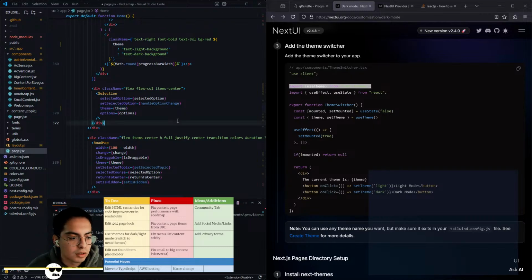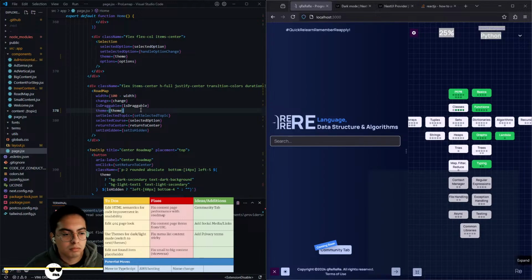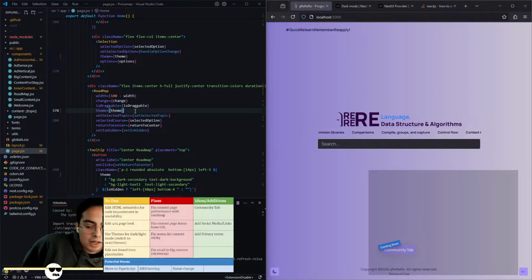Quick change. Not exactly going to help us a lot right now, but it's somewhat going to help us in the future. Same thing, although we don't even need to pass down the theme. We can import the theme from those components.